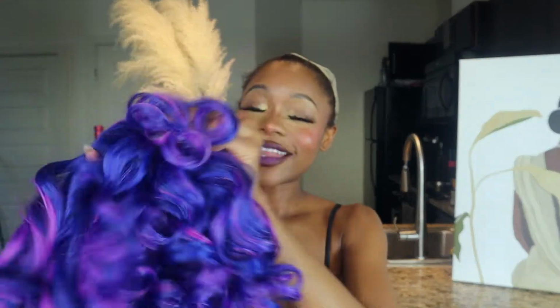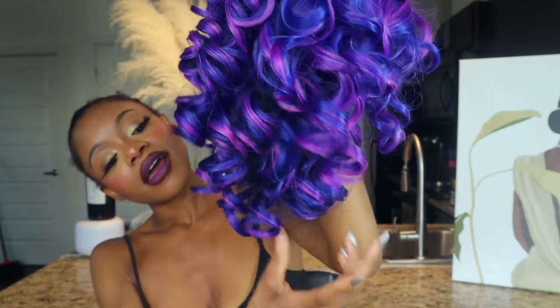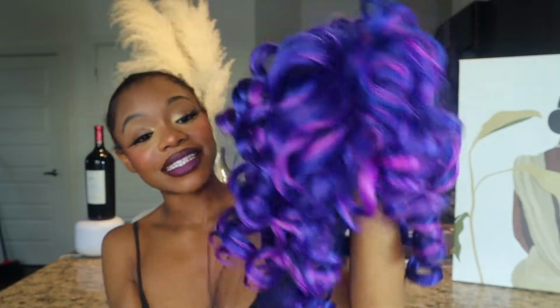And this one's 2,000 points out of my comfort zone. This is it. And I didn't try this one on, y'all, so this is gonna be my first reaction. Look at this. The color, the color is gorgeous. It gives Starfire. It gives Starfire galaxy vibes.